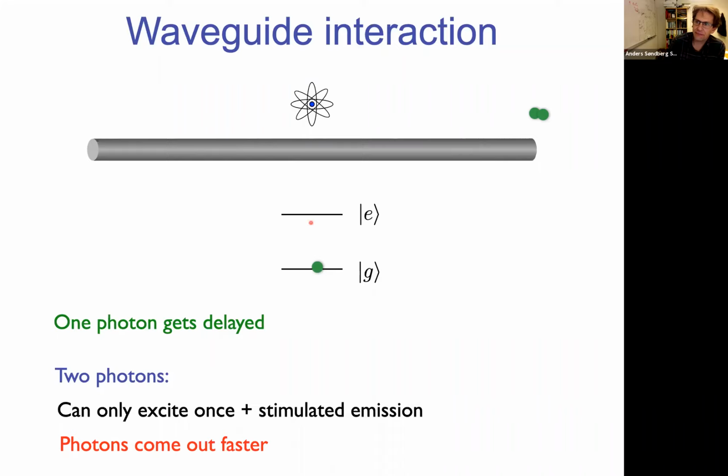So effectively, this means that these two photons are interacting, right? They don't behave as if they were all alone; there is some effective interaction between them. Okay, so this is the effect that I'll be studying in this talk. So what can we get out of this? What's the physics of this system once we begin to play around with photon-photon interactions?